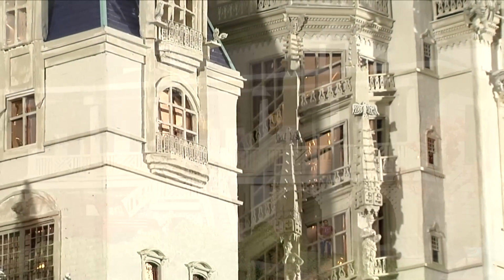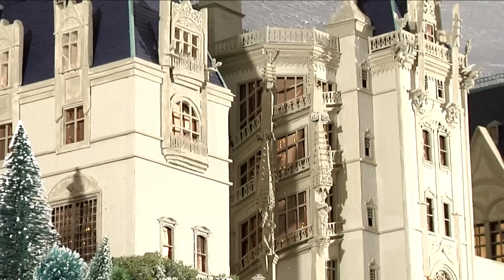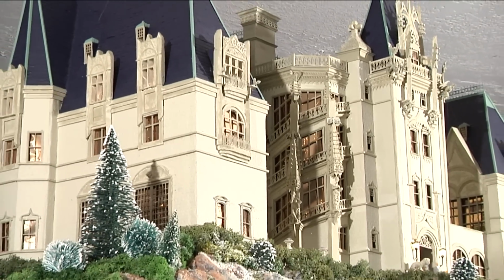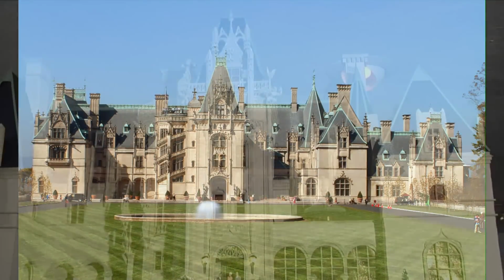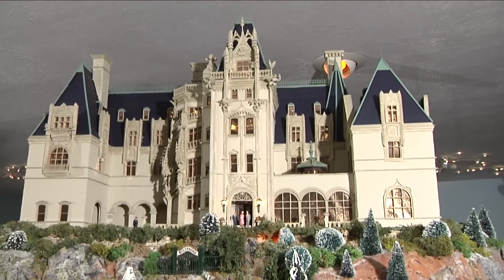Situated on top of one of the nearby mountains is perhaps Ken's finest creation, his scratch-built model of the famous Biltmore Estate. Here again, Ken used photos of the real thing to guide him in the construction of this marvelous building. Shortly after Ken completed the Biltmore, a group of tourists from England visited the Misty Mountain.